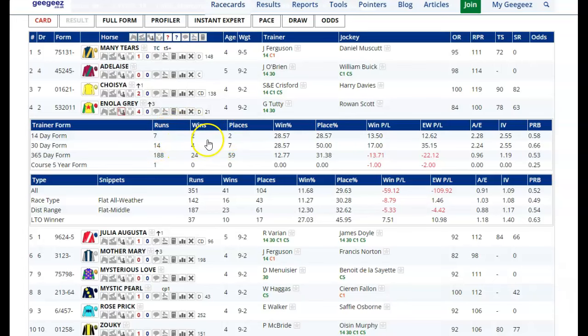In the last 14 days, 2 from 7. The last 30 days, 4 from 14, 7 places. They're going along pretty well. And it's worth noting she gets them to hold their form, whether or not she's got a load of well-handicapped horses at the moment, but that's pretty decent. 10 from 37, 17 places with last time out winners, which isn't necessarily a bad way in.